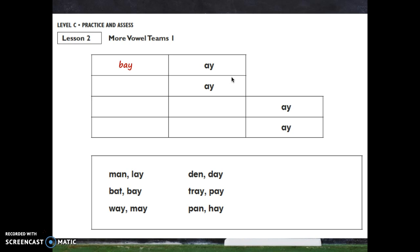See if you can fill out the rest of the chart, pause the video, adding those long A sounds into your chart, and come on back and see if we have some of the same long A words when you are finished. So you're going to fill out the rest of this chart using 1, 2, 3, 4, 5 words that have that long A sound. You're going to check with some of my words when you come on back, and then we'll move on.